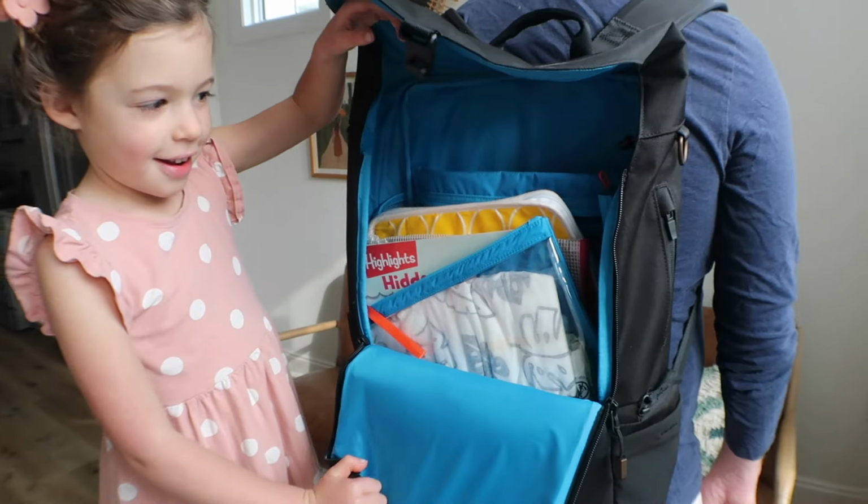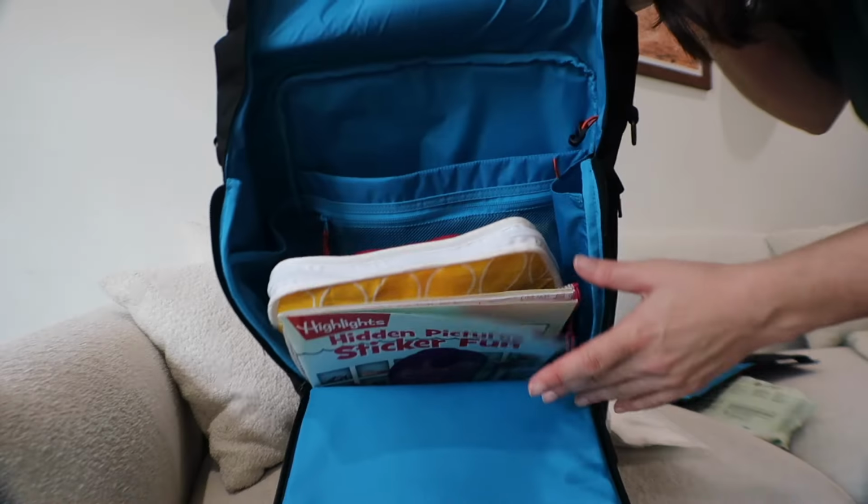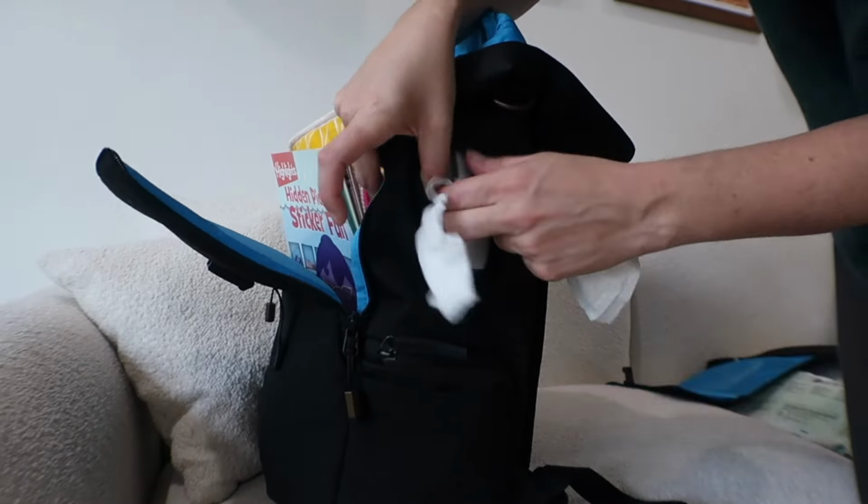They have this clamshell opening, which takes you from looking at your diaper bag in a bird's eye view to more of a stadium view. And so you can actually navigate your bag a lot easier, in addition to the 11 pockets they have for your extreme organization.